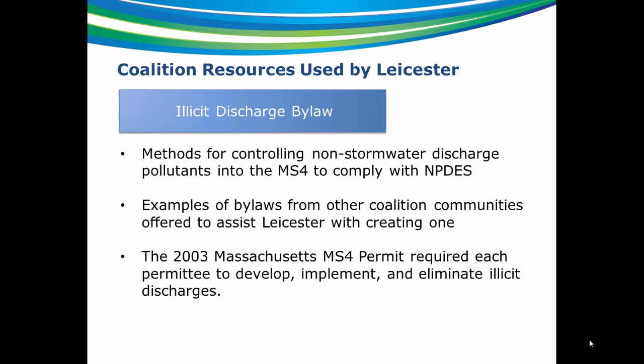Coalition has looked into illicit discharge bylaws. Several of the communities within the Coalition have these bylaws, and we're able to provide examples to other Coalition communities in an effort to help them create the bylaws. In particular, this was utilized by the town of Leicester.